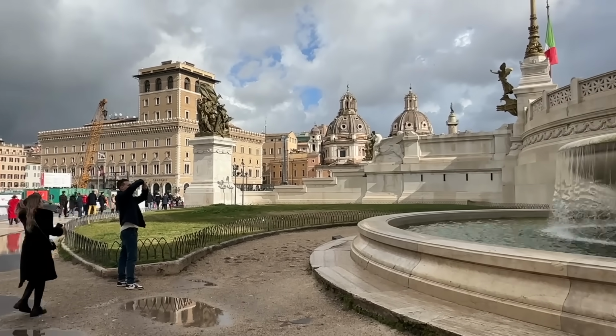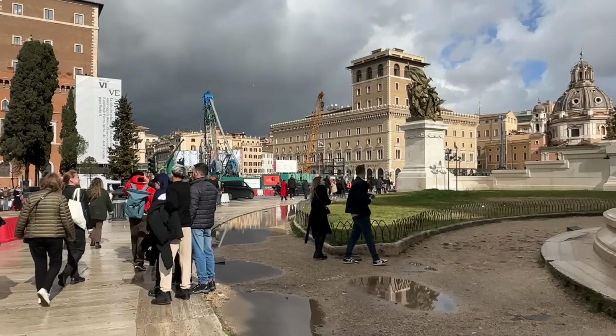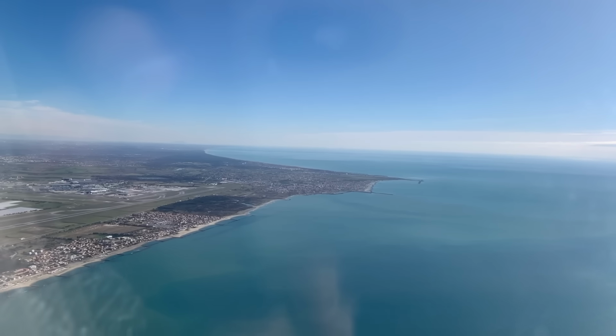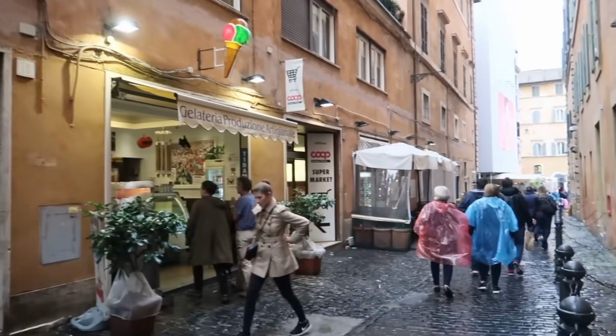So what can you expect when you visit Rome in March apart from the weather? As I mentioned, those first few weeks in March are wintry, so it's still kind of a low season. If you're visiting Rome on a budget, this is a great time of year to find lower airfares and hotel deals. March is not quite high season yet, but you should plan for crowds.